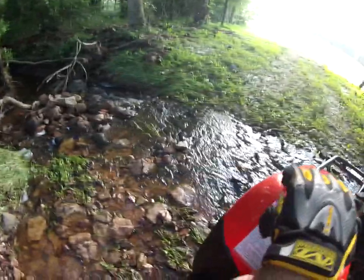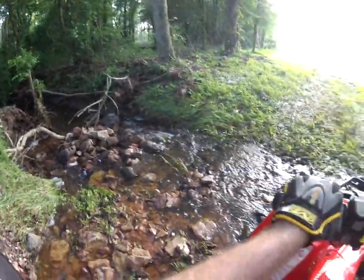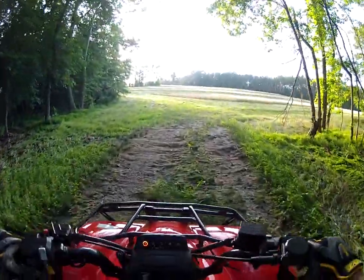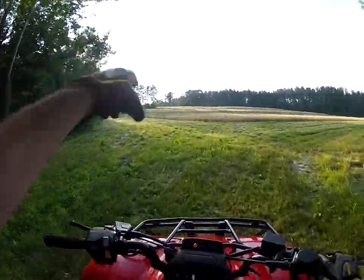Crossing another creek here. This one doesn't really have a name. It's not connected to the new creek or old creek at all. This is actually at the bottom of Rocky Hill here. Rocky Hill right up top up there.